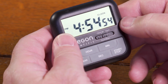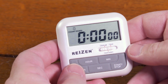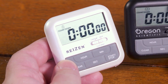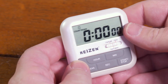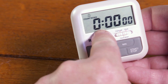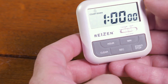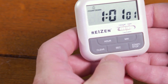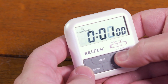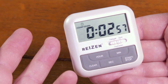What I really like about this is the countdown function. So let's just flip over to that real quick. And let's use this one as I continue to talk about the countdown mode. Now, they're really the same thing with just a different brand name on them. So all the functions are the same. When you put it in countdown mode, you'll want to select how many hours, minutes, and seconds you want it to count down. So you could start, say, 1 hour, 1 minute, 1 second. Just do 1 second if you want to. Anyway, it's very easy to set. 1, 2, 3 minutes. And then you just press start, and it'll count down.